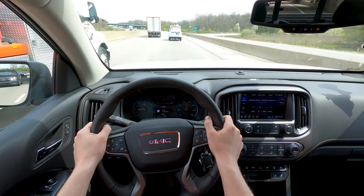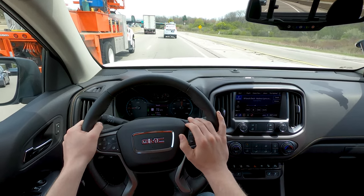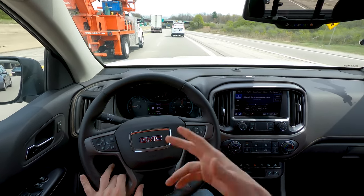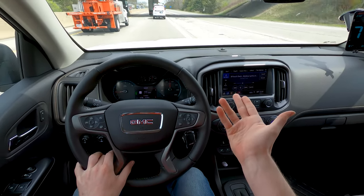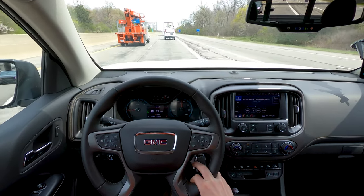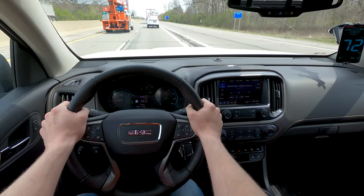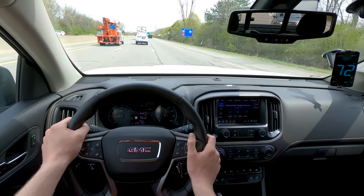Speaker Bose system here in the GMC Canyon. Decently impressed for a mid-sized truck audio system. You don't have to pay an arm and a leg to get this. I mean, yes, this is a $40,000 truck, which in some ways is quite expensive, and in other ways is really quite a bargain compared to the rest of the new car market. So it's fairly straightforward Bose, not outstanding, but does a pretty solid job.